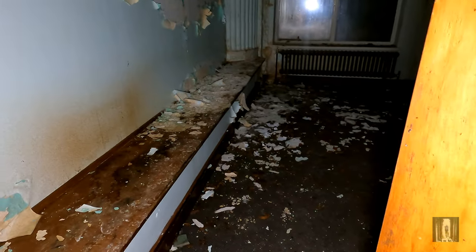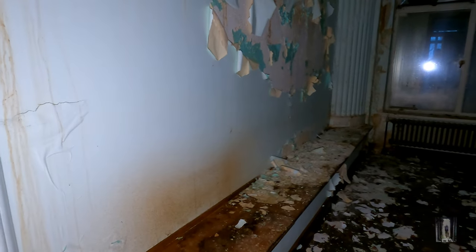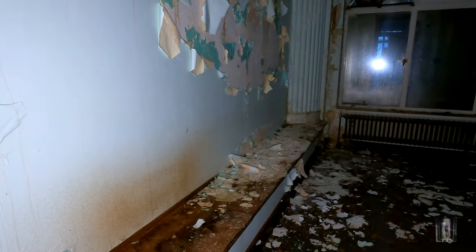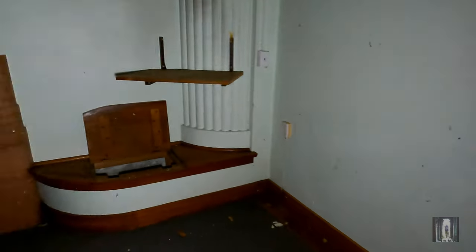Let's turn the light off while we go past the window here. Another room in here. Look at that pillar. Another dark boarded up room in here. TV room, very, very soft floors in here. Someone's done some tagging on the whiteboard there.